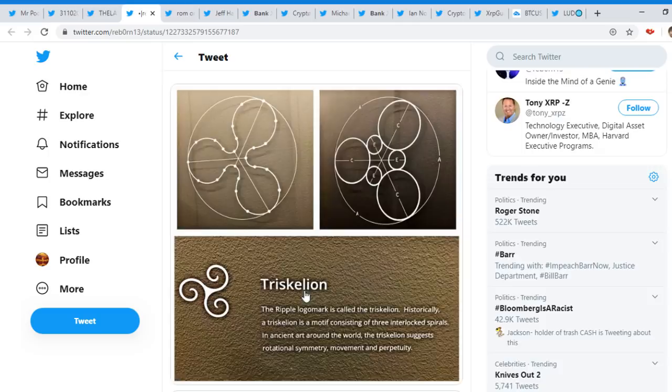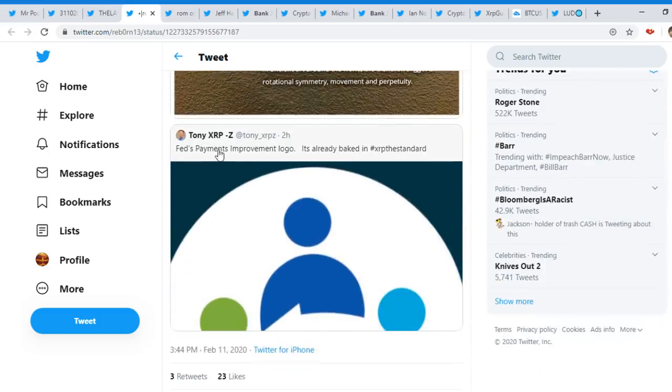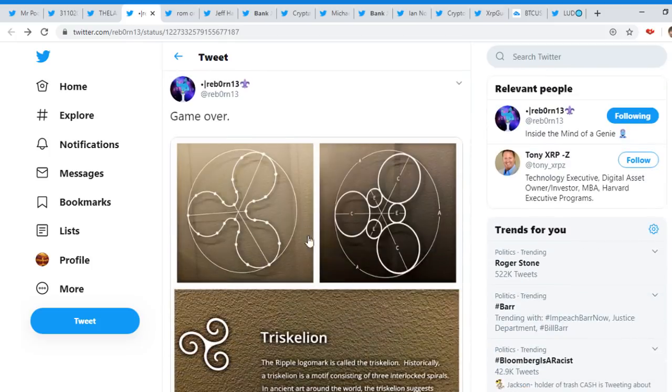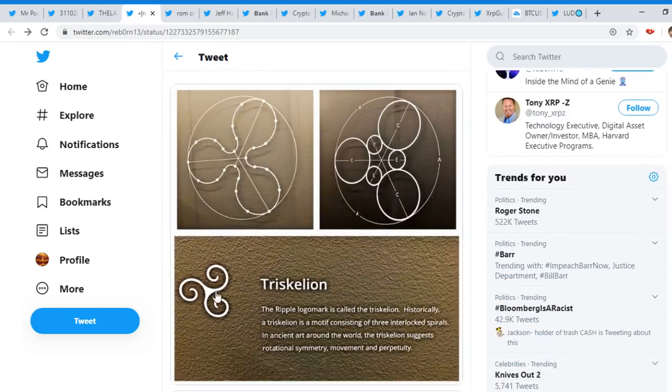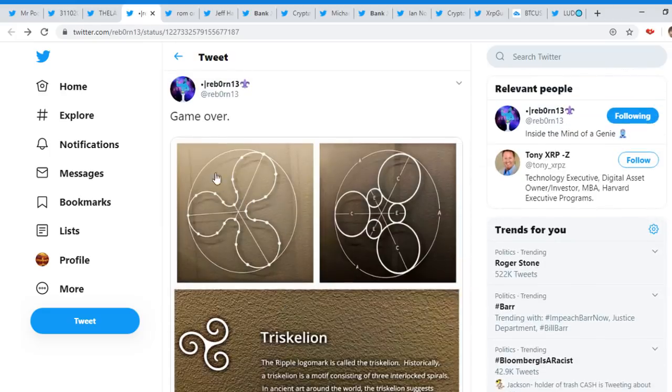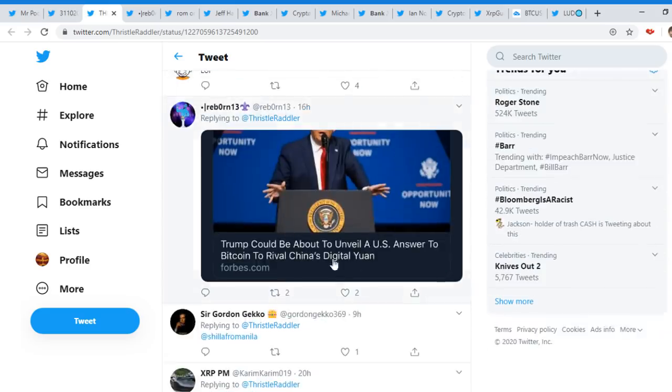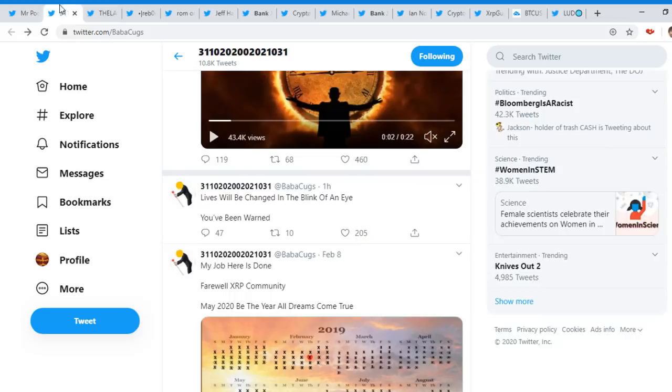Look at that. Remember Triskelion. Now if we go down here, only XRP. Fed's payment improvement logo. It's already baked in XRP standard. Now look at that, guys. Quite fascinating. Look at that symbol. What does it compare to? The Triskelion, which is like Ripple, guys. Everything's connecting. Remember, tweets from the last. We can see here, announcement incoming. What's going to happen? Who knows, guys?